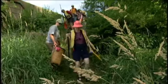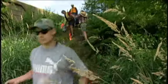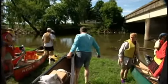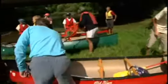Last year, the French Creek Project began an eco-tour program. We have 20 canoes and 8 kayaks, and we get people out on the water so they can learn with first-hand experience about what French Creek is all about. We think it's the best way to get people to understand about the stream system.